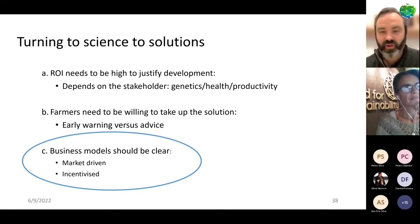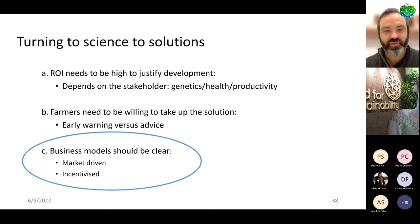Typically, when we work from the perspective of productivity and efficiency, the arguments are stronger. The arguments are less strong when we work on welfare, of course, although it's an important societal challenge.